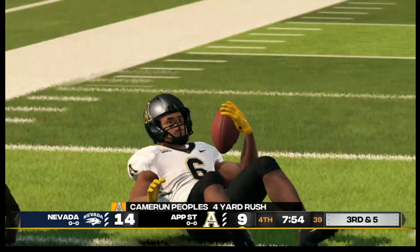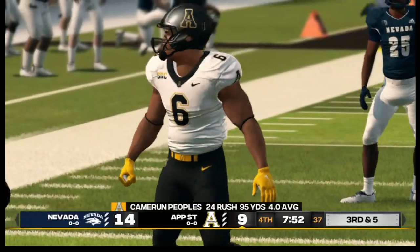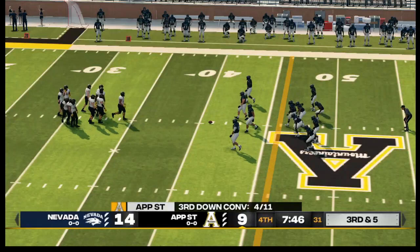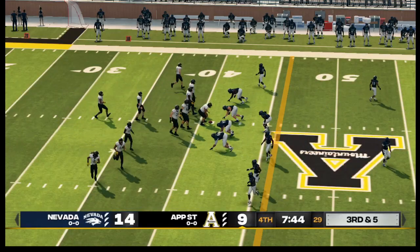Nice run there as they work the outside. That's good for a gain of 5 yards. That'll make it third and five. It's third down and five to go. Ball on the 41.